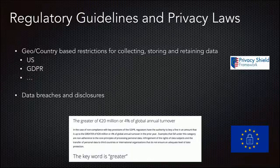And this also governs what these kinds of companies need to do when there is a data breach, how to handle disclosures. If there is a breach of your user data, whether you need to go public with it, how do you handle your PR, how do you comply with the country's privacy laws and so on.